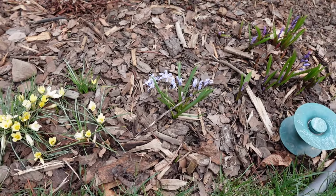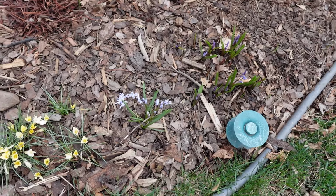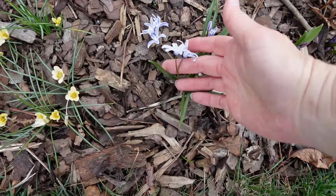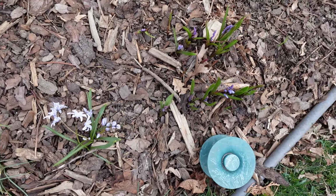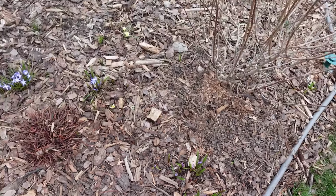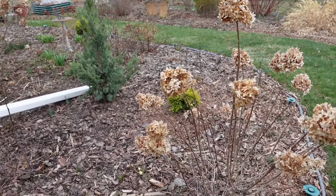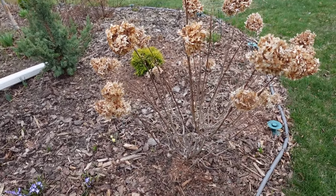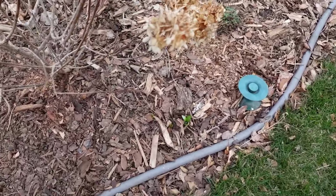More of these pretty purple. This one's different color though, since like variegated. Blue and white. More of these. I think I planted this patch maybe new last year. I don't even remember now. The fall is such a whirlwind of getting everything cleaned up and stored away and bulbs planted. Oh, yay, I did. Okay, I thought I planted some over here.